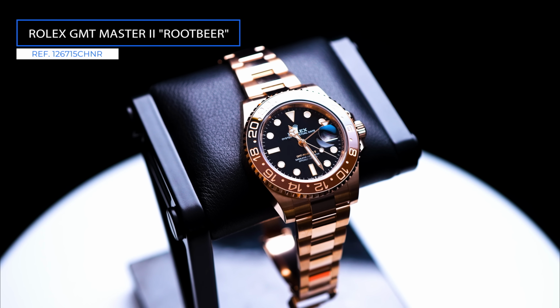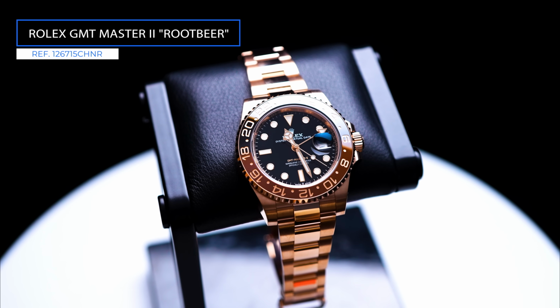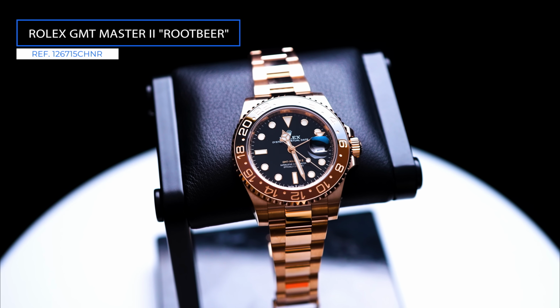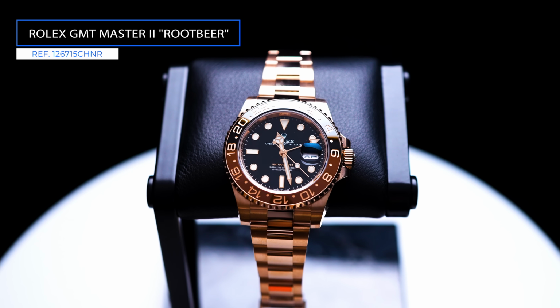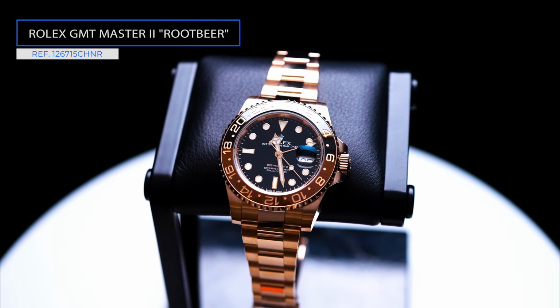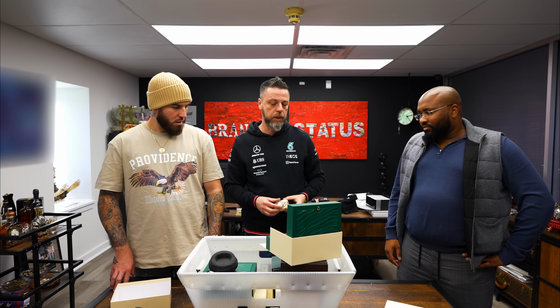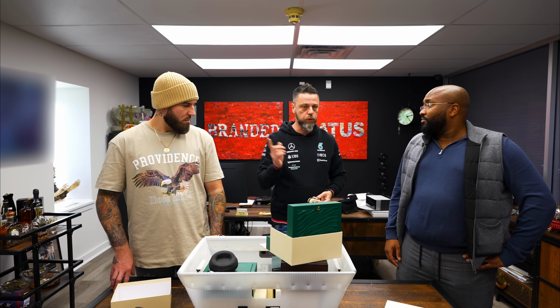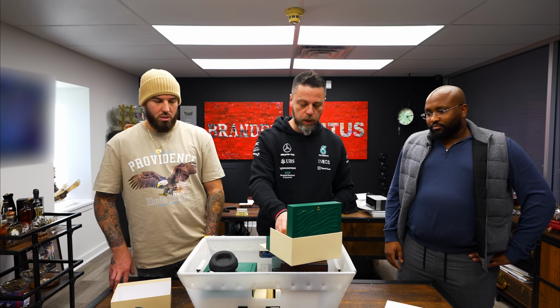Root beer, or I should say GMT full rose gold. Adrian called the RM1103, the full gold version, the gold medal. To me, this signifies a gold medal, and you know what? This watch should receive a gold medal because it and its two-tone counterpart have been a pretty damn good seller for us. I know both of you guys sold a two-tone root beer at least, and somebody just sold one of these as well. Beautiful.